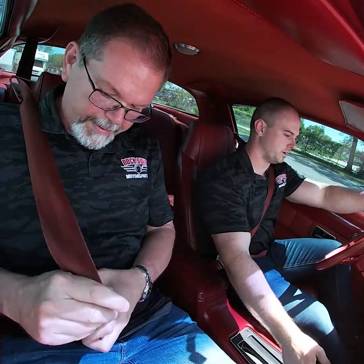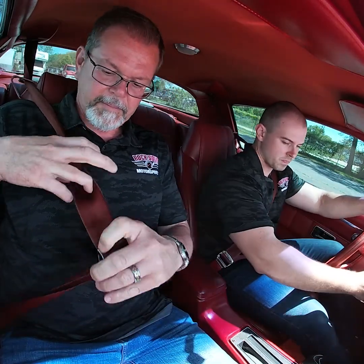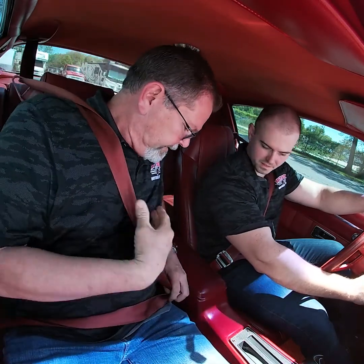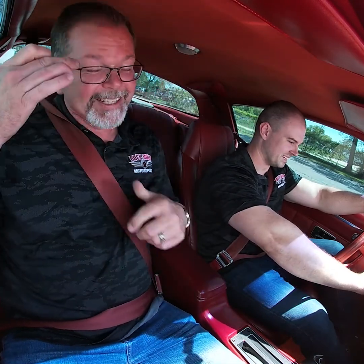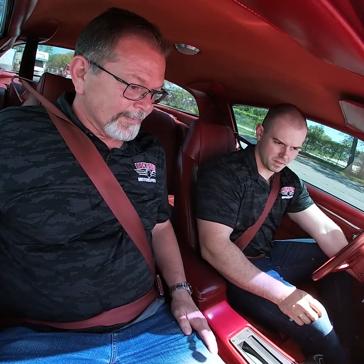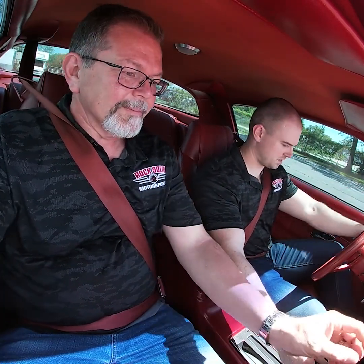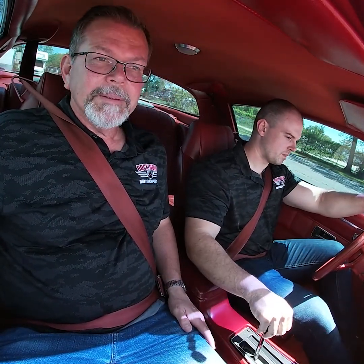So now we're going to go for a test drive in this very nice, very original 1978 Camaro LT. Once Dad gets the seatbelt on. Oh yeah, get this car started, get that AC going. Very easy starting car. AC on high, it's a little bit of a warm day today. Car idles very smooth.